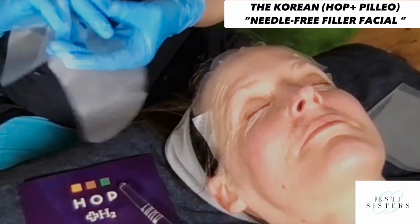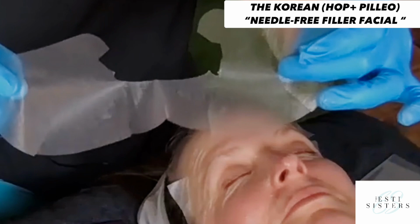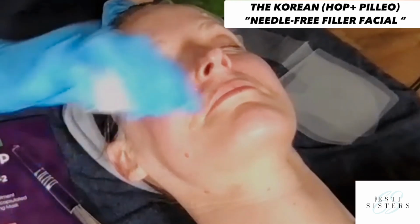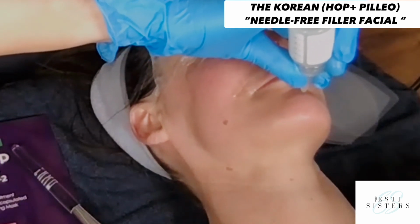Okay, now we've got our lower part of the face. And if you had a client with a very, very tiny face, you could actually probably cut off these little pieces here, but I'm just going to go ahead and show you how to apply this full piece. And if there is overlap, it's totally cool because when you actually put on the stem cell mist, it's going to absorb in, they're going to just bond together.